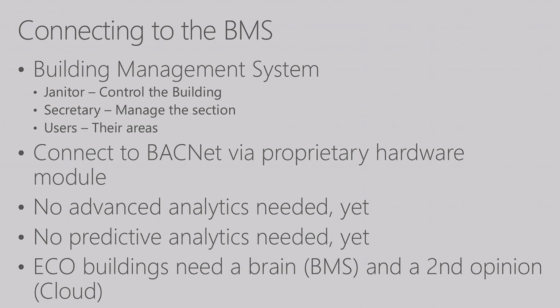Most buildings don't need advanced analytics yet. Most of them are more than happy. Can I open and close the blinds from an app? Can I see what the power usage is? How many people are on the 2nd floor? How many on the 4th floor? And I don't need to do prediction yet in most cases either, because trying to predict how many people will be on the 2nd floor on the Monday morning on the 27th of November, you need a few years of data to actually predict that correctly.